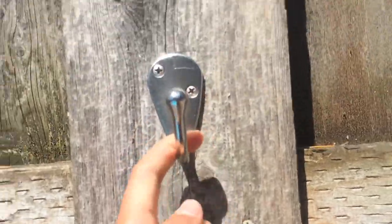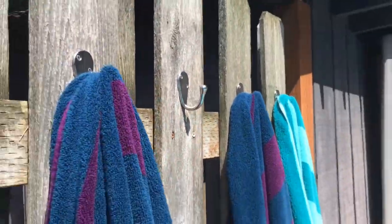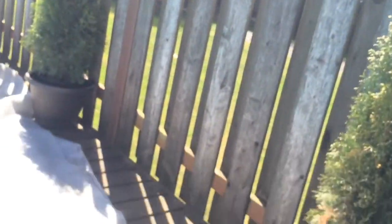Then we have towels, and I didn't even see that these were metal. My mom hung them up yesterday. Cleaning tools, and then this solar panel bubble thing, and some trees, and I think some plants. I'm just walking along, and this is where the water thing kind of is. You can kind of see under there.